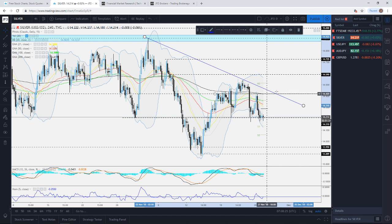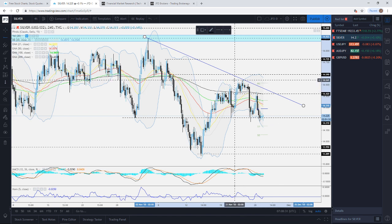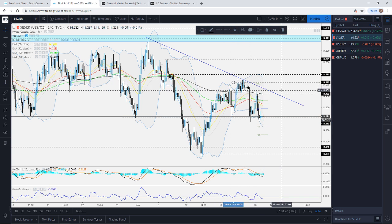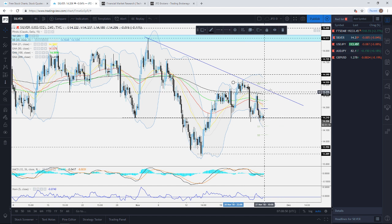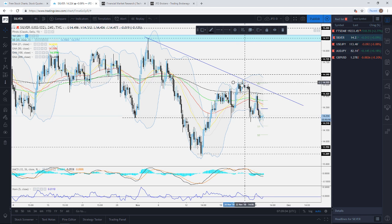But if it breaks here nicely, the more important level of resistance that we're going to be keeping a close eye on is going to be around here, around the 14.52, approximately. I'm using this chart here, but you probably could have some different levels. Approximately around here, the 14.52, just because this is where it was held last week. So quite an important level, or should I say area, becomes this one.